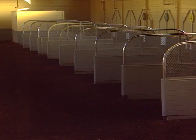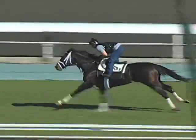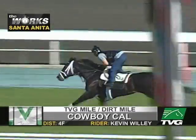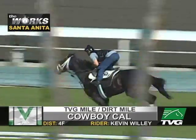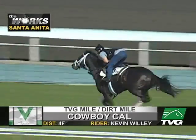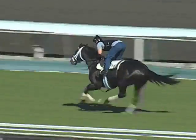Let's take a look at one of the pre-entries for the TVG Mile. Cowboy Cal this morning here at Santa Anita, working a half mile on the turf. Kevin Willey aboard. Well, Cowboy Cal's coming in the race the right way. He won the Oak Tree Mile, Grade 2, here at Santa Anita in his last start on the 10th, and he's a front-running type of horse. A horse that's going to try to use his speed to win this race, to win this Breeders' Cup race.